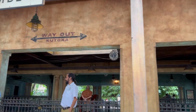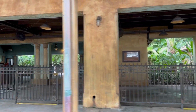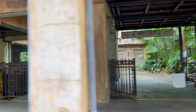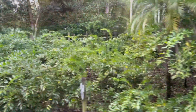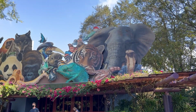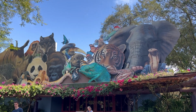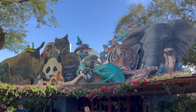All right, we are pushing off from Harambe. That was perfect timing. Right as I walked up, the train was arriving. And it's about a 3-minute train ride up to Conservation Station. Here we go. Welcome aboard the Wildlife Express with service to Rafiki's Planet Watch. All right, we've made it up to Rafiki's Planet Watch. Don't forget about this beautiful mural on top of the building when you walk in to the right. All the animals, so detailed. And there are also a bunch of hidden Mickeys in it.